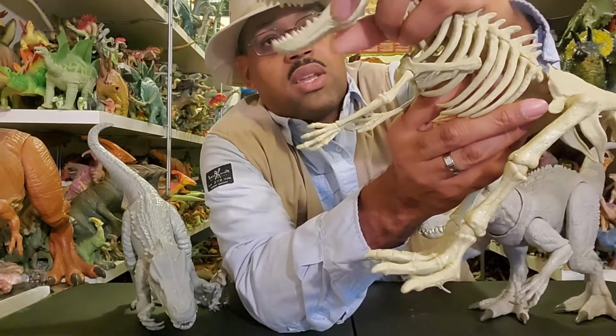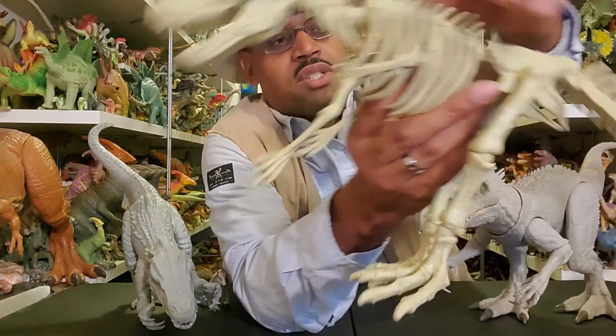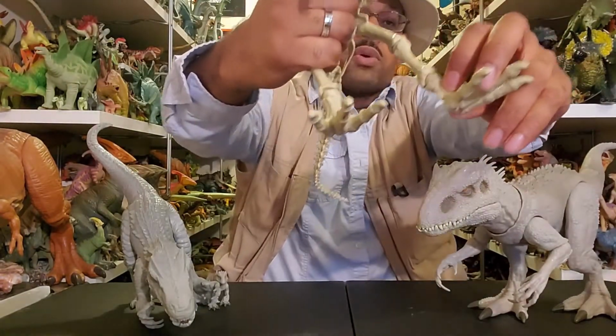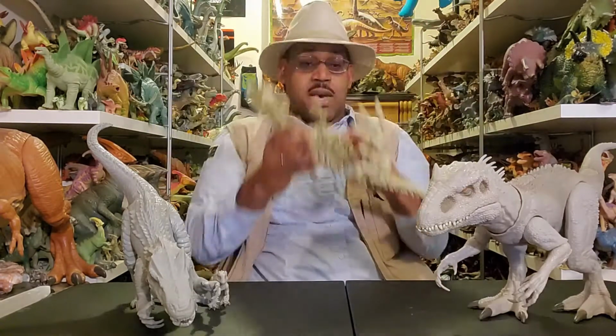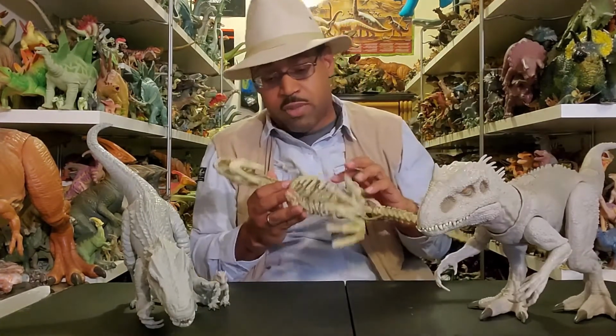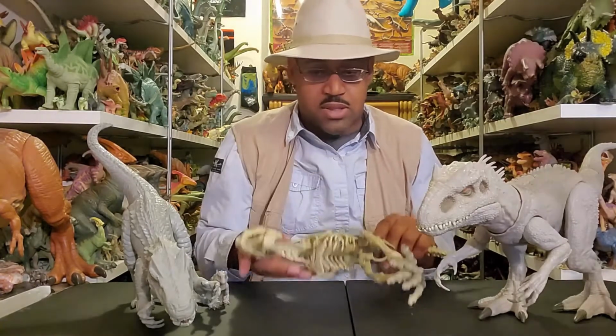The jaw's articulated. So it's actually a pretty decent model. It's really cool. And a little dew claw, the hallux right there, the first toe. That's really cool, too. But anyway, so that was neat. And I wasn't super excited about getting this. I wanted the submarine for my collection, but it's not that bad.